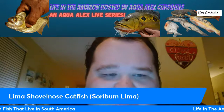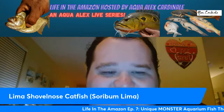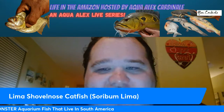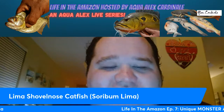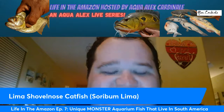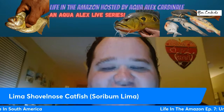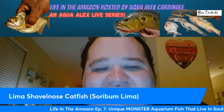Much more manageable than the tiger shovelnose or the red tail cat times tiger shovelnose hybrid. The Lima shovelnose does not grow to be 3 or 4 feet, so it is more manageable for aquariums like 125, 180s, 210s, etc. The Lima shovelnose will grow to be about 14 to 18 inches, so it's still a manageable sized fish. However, it could be kept in a 6 foot aquarium, and you could actually keep a group of these. The Lima shovelnose loves to school, and it's a very interesting catfish to say the least.